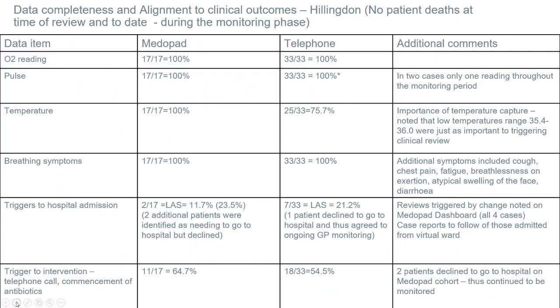So we did a detailed analysis on all of the patients that were admitted into both of the sites. And in relation to the Hillingdon area, I looked at those that went onto the Medipad app, as well as having the telephone arm. The important message there was that we had agreed very early on that we would monitor them up to 3 times a day. And we were very clinically heavy in the beginning to ensure clinical safety. And then over time, we were able to delegate duties to other members of staff and train them up.